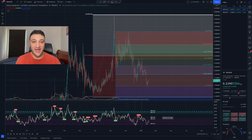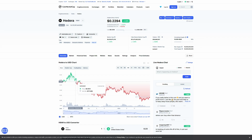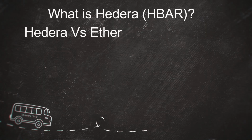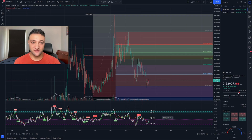Hedera, ticker code HBAR, that's HBAR, is today's cryptocurrency. I really love the fundamentals of this coin, and the chart seems to be finally picking up a little bit. So as usual, we'll wrap our heads around the basics of the fundamentals of Hedera, then we'll go through the charts. So we'll talk about the USD value, its Bitcoin value, and its Ethereum value, and we'll give some price predictions at the end.